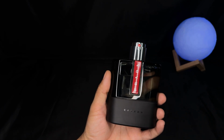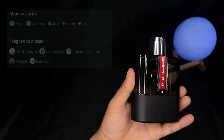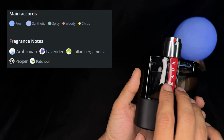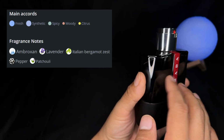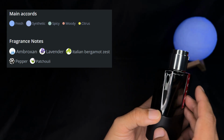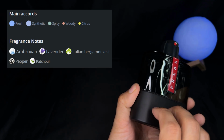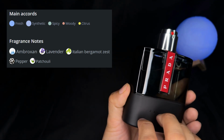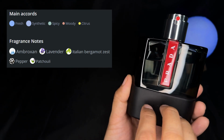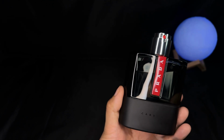So, main accords of this fragrance are fresh, synthetic, spicy, woody, and citrus. And the fragrance notes include ambroxan, lavender, Italian bergamot zest, pepper, and patchouli.